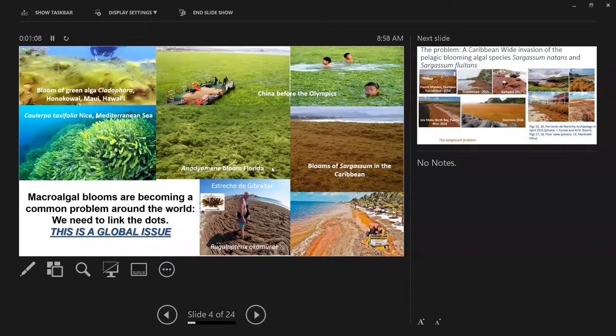So it's not unique to the Atlantic. This is happening in many different places. It's been happening since the 90s when we had the Caulerpa taxifolia invading the Mediterranean. So we need to see that this is something that has been accumulating through the years, and we need to understand that.